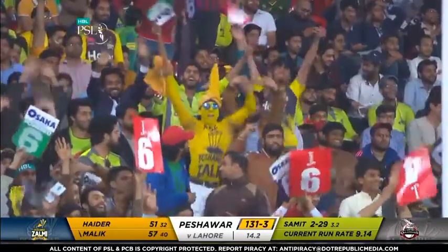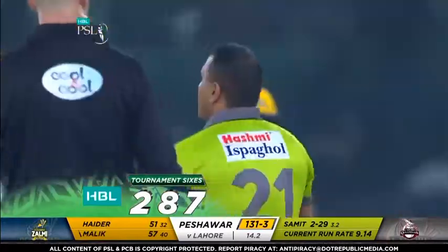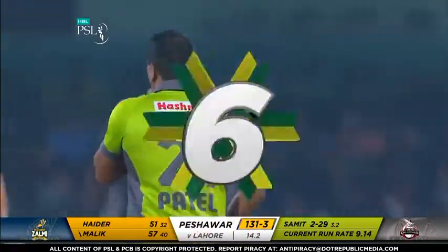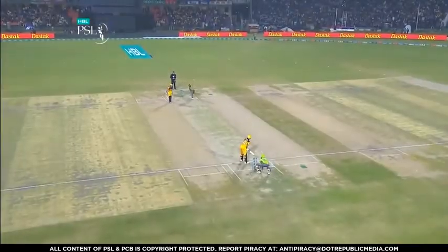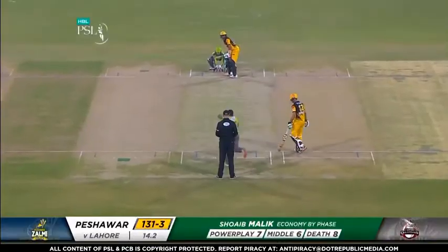Brilliant. Samit Patel will be collared, probably taken to the cleaners in this over, because both these guys play spin beautifully. Well, if you just look at the numbers, chances are that Samit Patel is going to get absolutely pounded this over. Strange decision to bring him on.